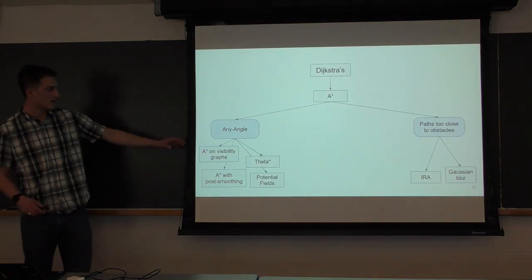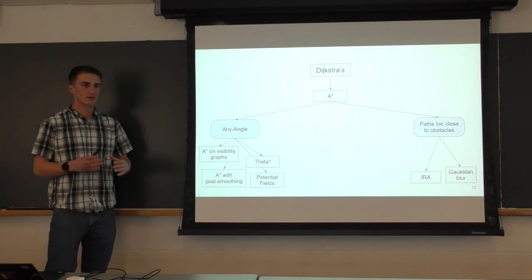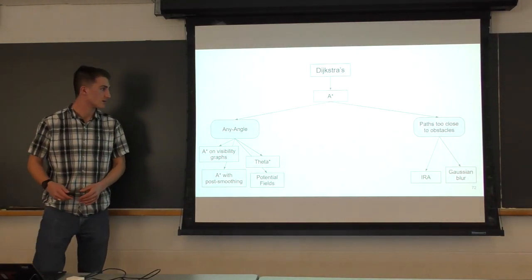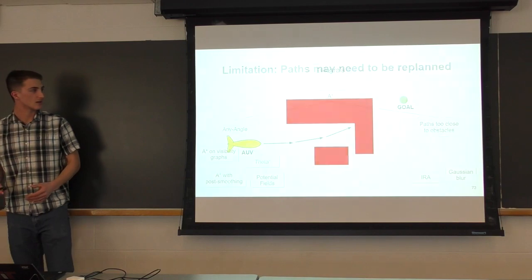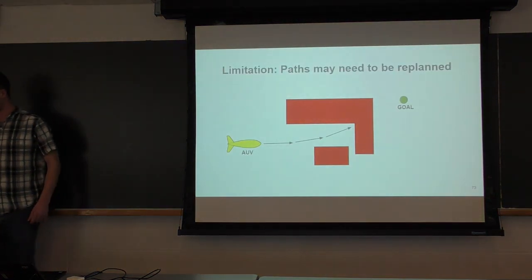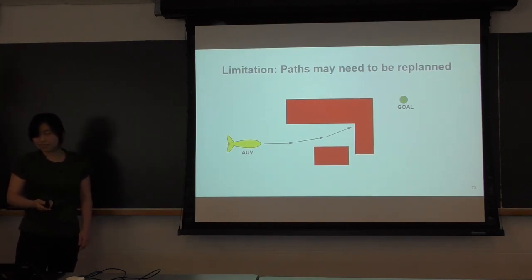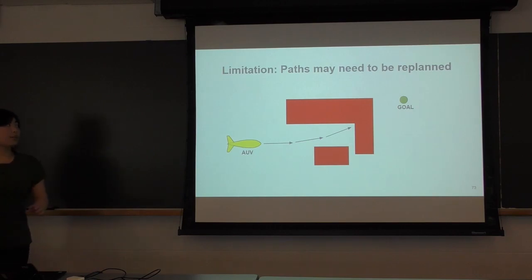And so now we have a few answers for how we're going to deal with the fact that planning on a uniform grid doesn't work so well, or doesn't look so great. So with that, Jing is going to continue with a few more algorithms that we discussed to solve some of the other problems and limitations. Thank you. So I'm going to be talking about two more limitations.